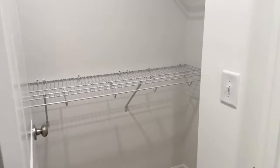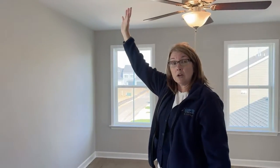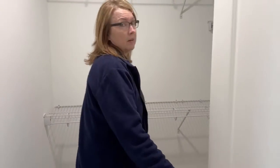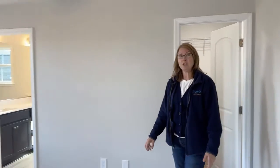Coming in here, we have 3 windows. And I believe these are 8-foot ceilings in here. I'd have to double check downstairs, but I think they're 9 foot. And we got another closet here that's walk-in. So truly a his and hers closet. That's nice. We got his or hers and his or hers there, so there's that separation, so you don't have to share.